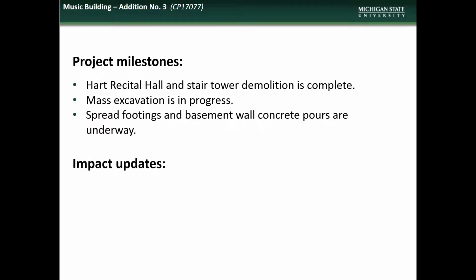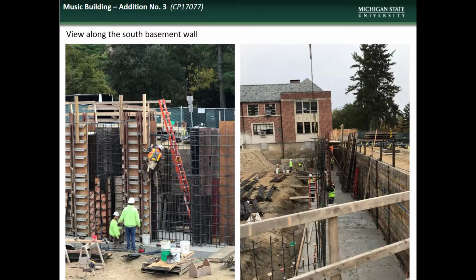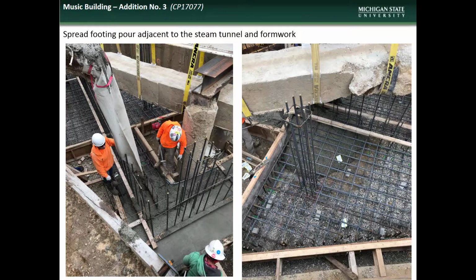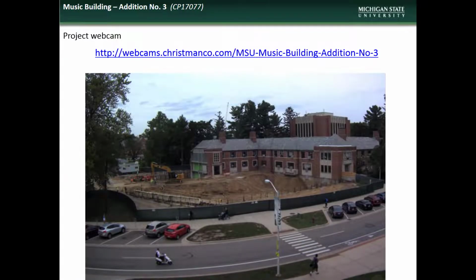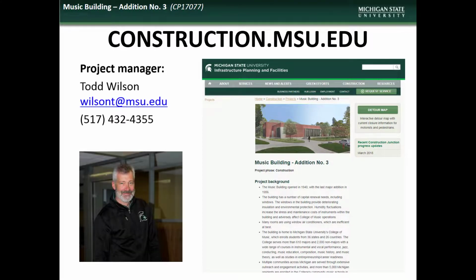Impacts to the campus community during November will include general construction noise typical of a project of this magnitude. Here are some shots of work in progress on the basement walls and of the spread footings being poured. For those of you who would like to follow the progress of construction on this project, please check out the live webcam site at the address on the screen. For questions regarding the Music Building Addition project, contact project manager Todd Wilson.